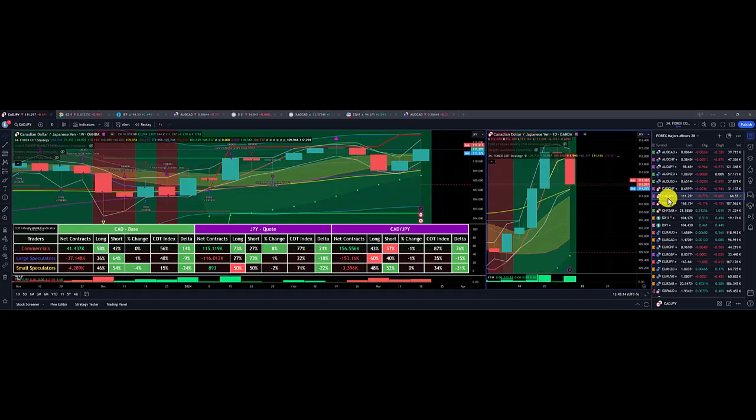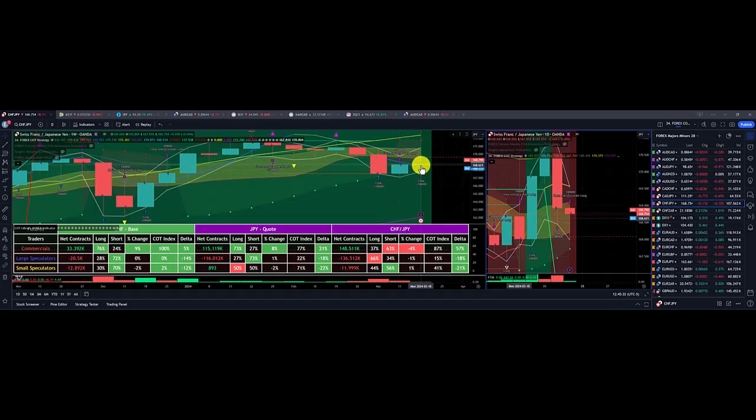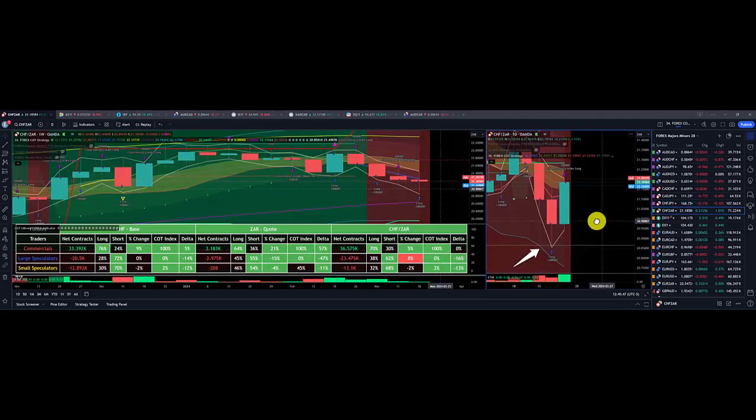Canadian dollar, Japanese yen. Overall long trend, green candle, green background, no COD index, mixed or in support. So overall trend trading in effect. Swiss franc, it's nice long, green candle, green background, trend with COD index in support. Swiss franc, South African rand, go ahead and move the buy stop order down to this Z3.